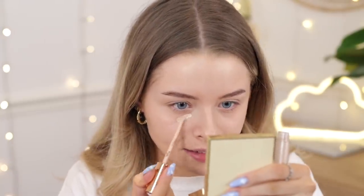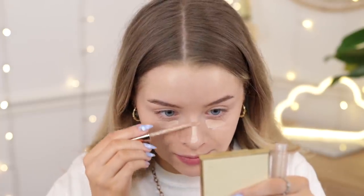Okay, a lot comes out on the doe foot, and it's just a basic doe foot. Oh wow, you get a lot of product on here, which is quite a good thing because I hate concealers where you have to dip in like 500 times. I've been breaking out a lot around my jaw, on my neck kind of, which is a bit frustrating. I'm glad I went for that shade. I think the other one might have been a bit too dark.